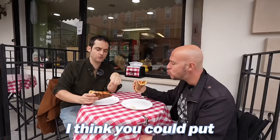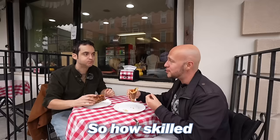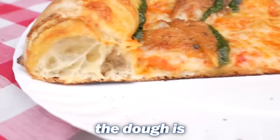I think you could put a lot of these ingredients in a sandwich. It'll be fantastic too. Same wavelength. What can't you do with a good chicken cutlet? I bet you he would make great bread. Like, how skilled he is at making this dough. I bet he'd make a great sandwich bread. The dough is so well made and fermented that you don't feel so heavy in your stomach.